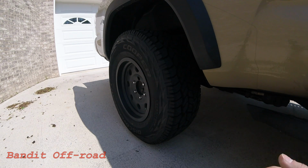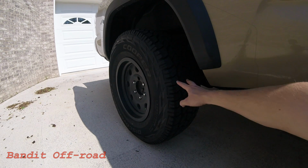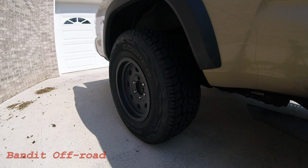These are the Cooper Discover AT3 tires. They're not the newest tires on the market, but they do have a good bit of bite here in the tread. The sidewall is a little bit less aggressive than what you'd find, say, on the new Falcon AT3Ws like Chad has, or maybe even a BFG KO2. But ultimately, I do feel very comfortable with this tire.